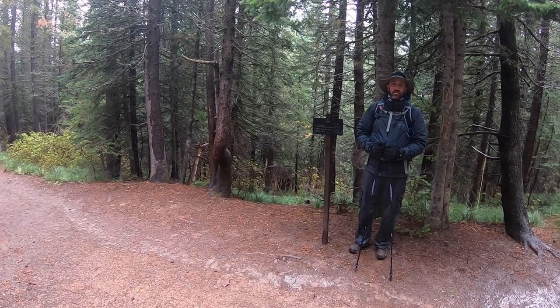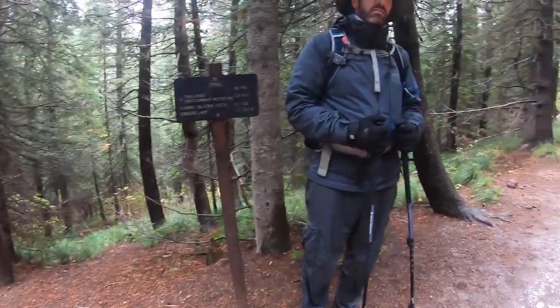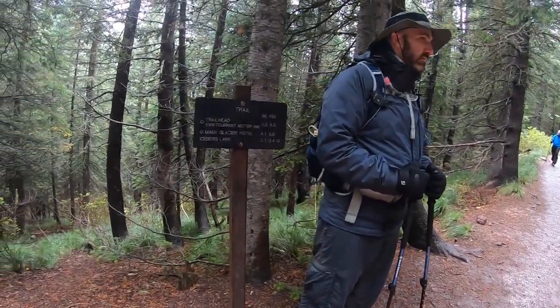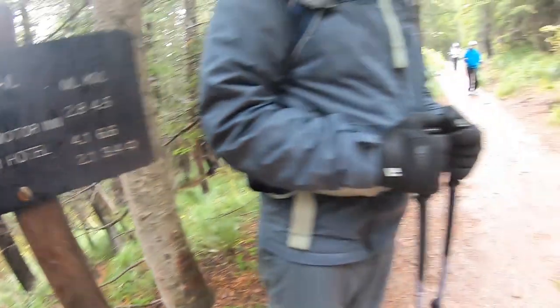So we are back at the intersection here after we finished Ptarmigan Lake and Ptarmigan Tunnel. And I think we are going for Iceberg Lake. Just 2.1 miles and I think we have plenty of time.